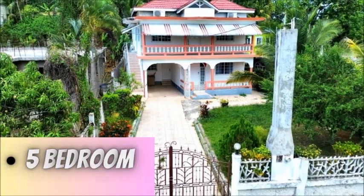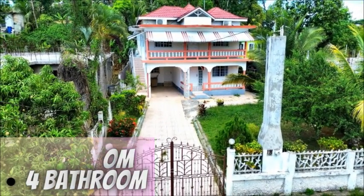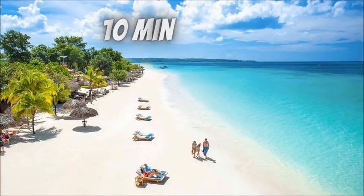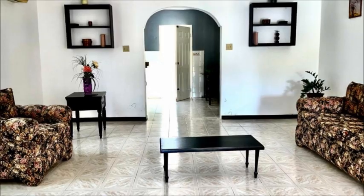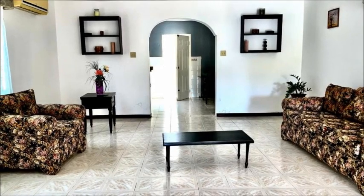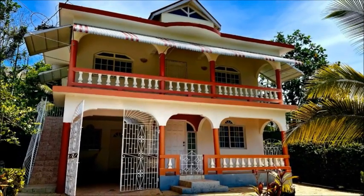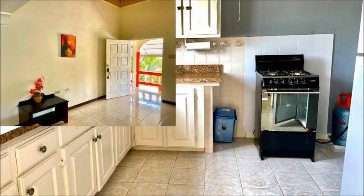We have here a lovely 5-bedroom, 4-bathroom house in the community of Orange Bay, Hanover, located just 10 minutes from Negril. This house is ideal for a one-family house, but can easily be separated into two separate living quarters with their own kitchen and own entrance.